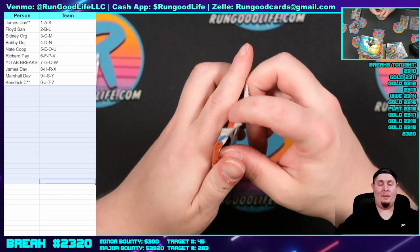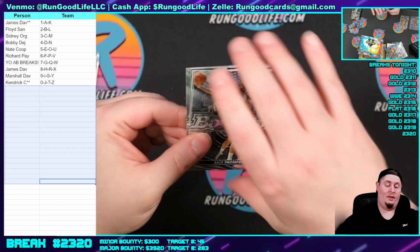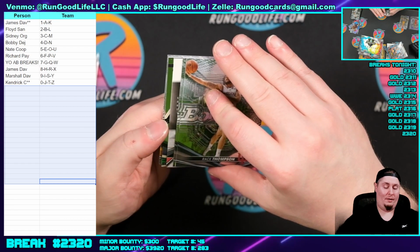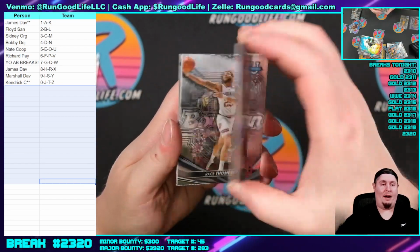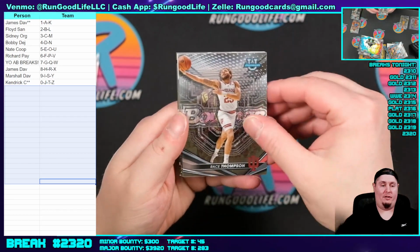All right, come on. Don't make me a liar, Best. We might have two autos here. I don't know why we have a backwards card. Kiki Rice on the refractor going to the eight. We have a backwards card in here. We should also have an auto.